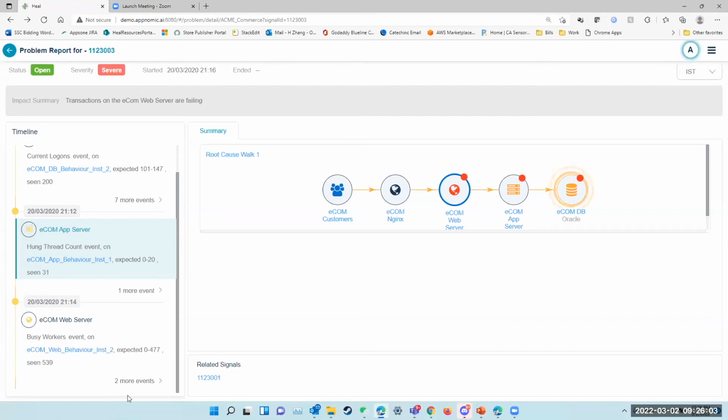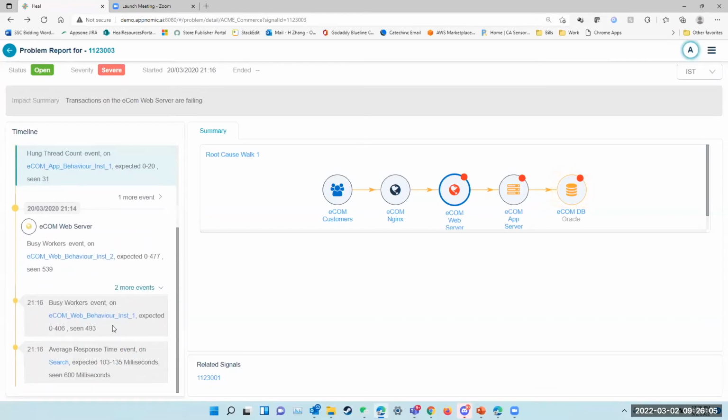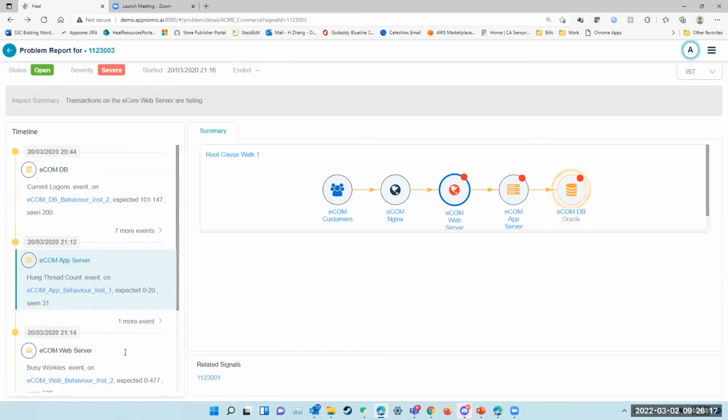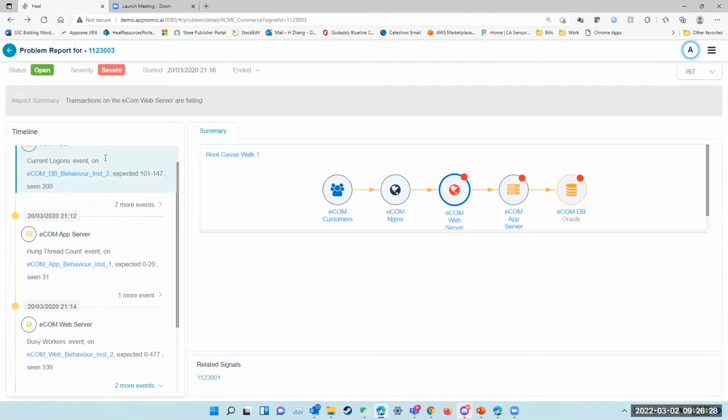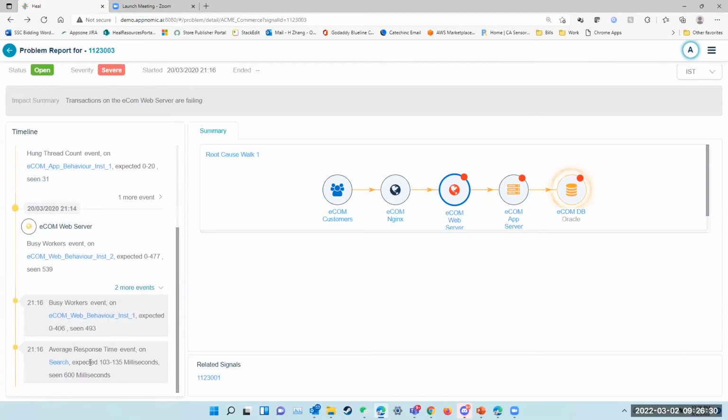And you know what? The web server depends on the app server. And now we have, at 21:16, right? The search function went out of commission. It's just multiple times the average response time. Now, the reason why I want to talk about this, and this is why the timeline is so important, is that at 22:44, right when you first received the lead signal, this is before the problem has occurred. You just received the early warning, all right?